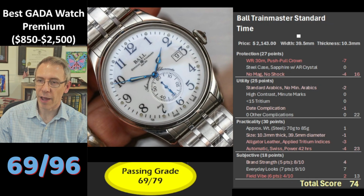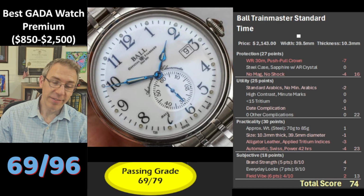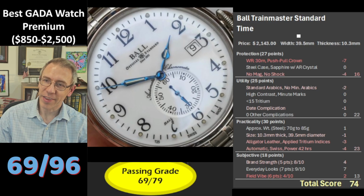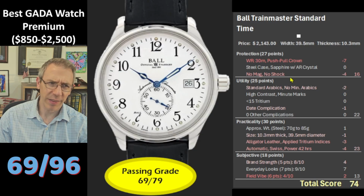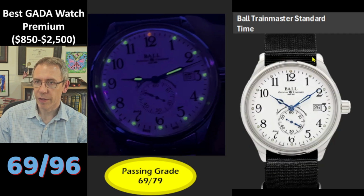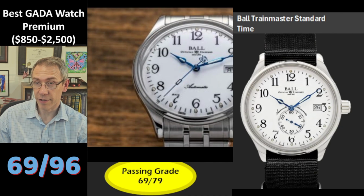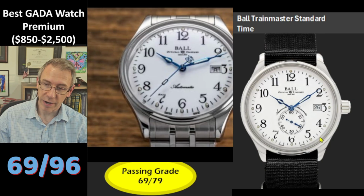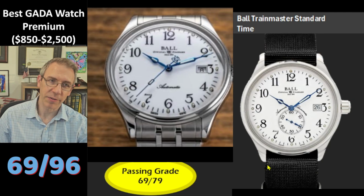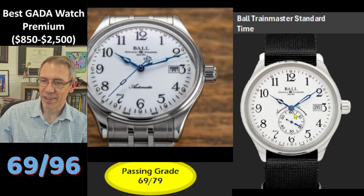2,143, 39.5 millimeters wide, 10.3 thick. It's not the one with all the numbers. That one is so cool. The 30th anniversary or whatever. This one's cool though. You get these little circular tritium indices. Look at that loom. It's cool loom. I don't know why they're shining a blue light on it, but it's got good loom. So the tritium never dies. I mean, it dies after 15 years, but otherwise the tritium never dies.